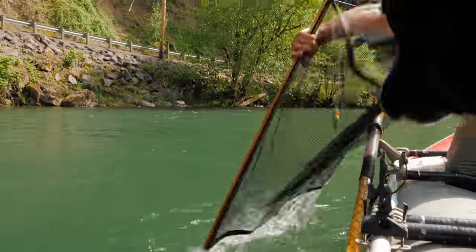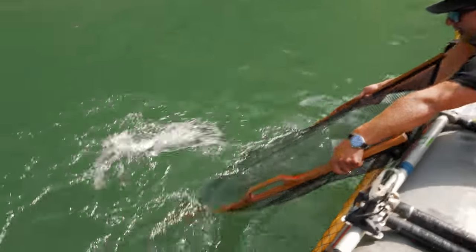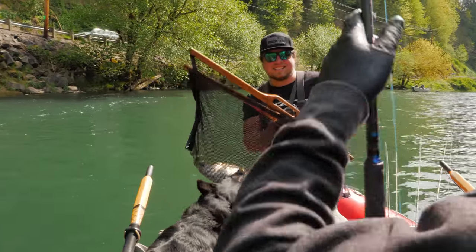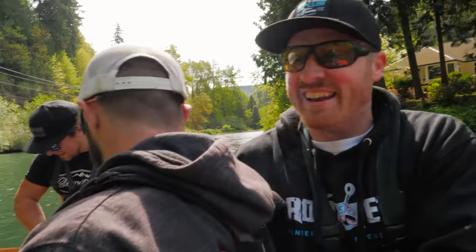Yep. You win. We gotta make sure to get his head just right with this landing net, guys. We're not using your typical net. Make sure it's flipped. Yeah, baby. Yes, boys. Beautiful. Good job, man. Thank you.